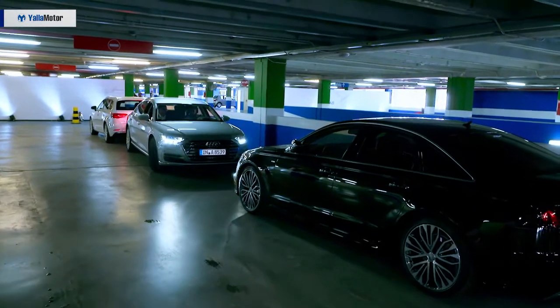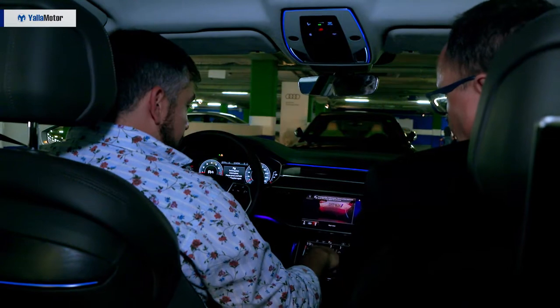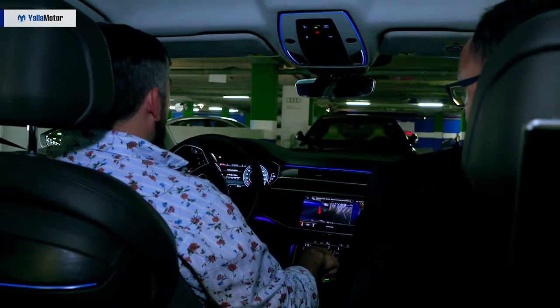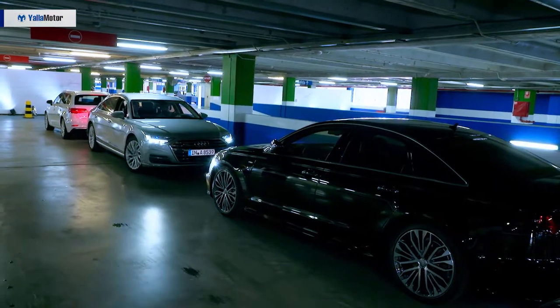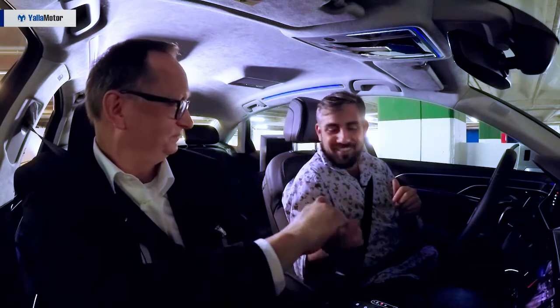Now you have to release and press it again, because we were very close to the obstacle behind. Cool. Now it's ended, so we are finished, we are in the parking spot. And handbrake, everything. Yes. Cool. Very good. So that's it, people. That's the parking assist from Audi in the new A8. Thank you, Andreas. You're very welcome.